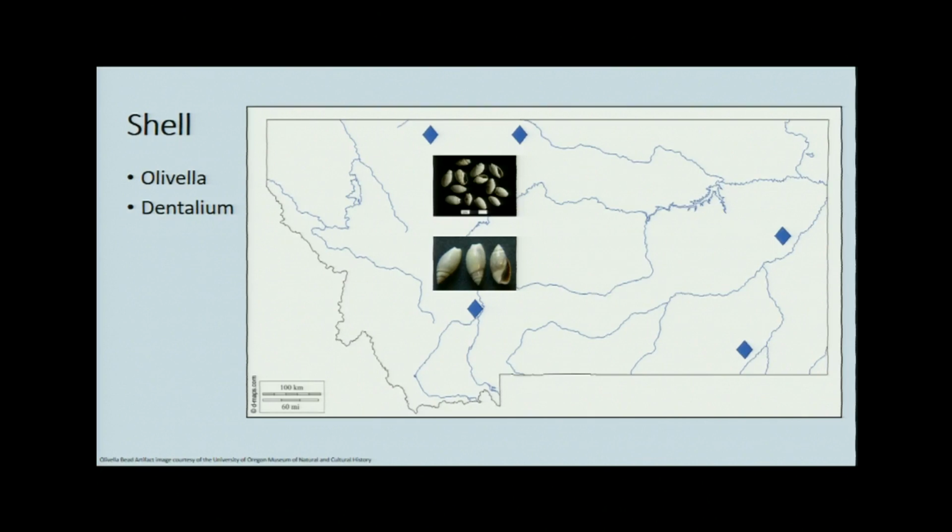The Galata site is in Toole County, and that was also an occupation site along the Marias River that was eventually inundated, but that was inhabited at about 700 BP. So you can see, even between these sites, there's quite the range. These shells have been coming into Montana for several thousand years and being used by people.